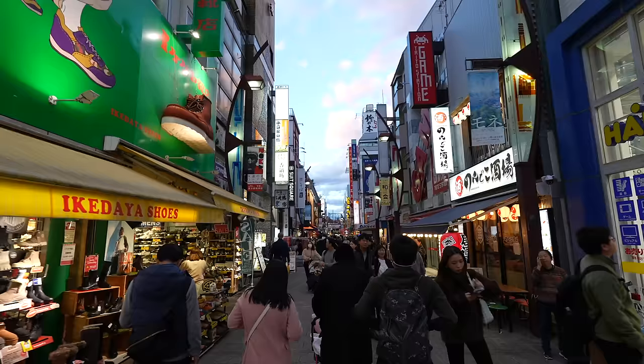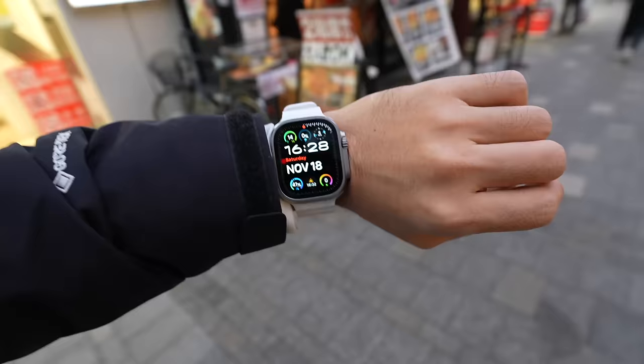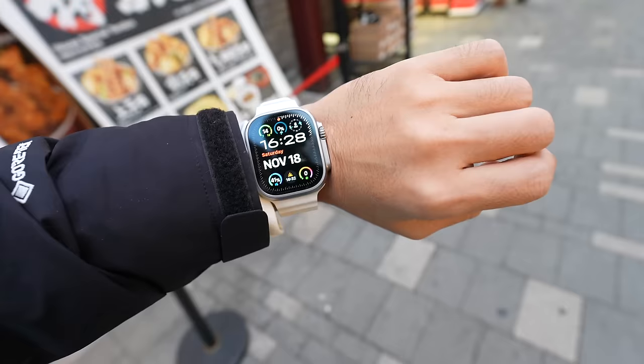Outside, getting a little bit darker. Beautiful sky. Let's go to Ueno Park. By the way, today's sunset time is 4:32. Right now it's 4:28. So maybe we can see the beautiful sunset from Ueno Park.